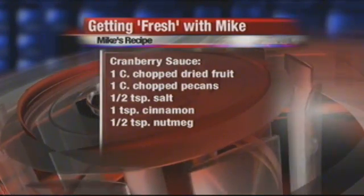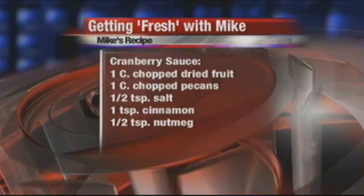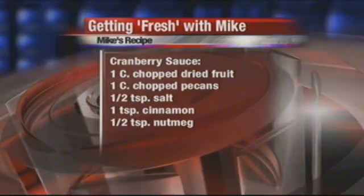You simmer it in a pan for just a few minutes or so to really bring all the flavors together, and it's just a wonderful, delicious recipe. Now you can eat that with a savory meal, or you could put that on top of a bowl of vanilla ice cream. Just delicious, and you can use them in a variety of different ways. Anything that calls for apples, you can substitute for a pear. Some are better for cooking.